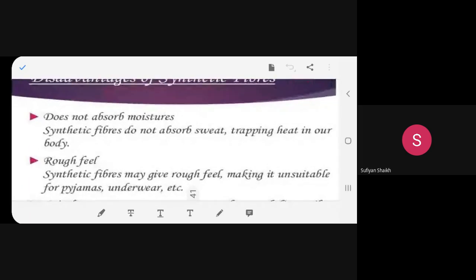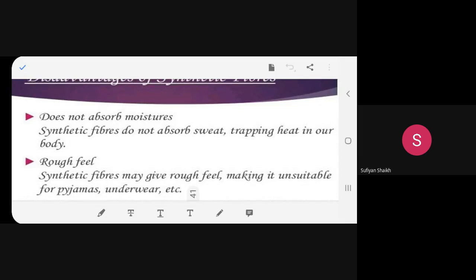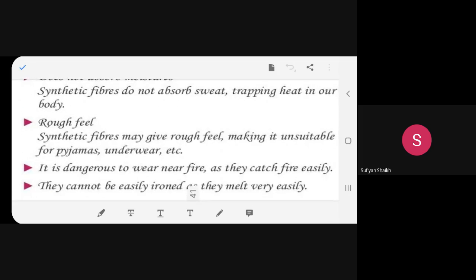Okay, so what are the disadvantages? First is, they do not absorb sweat. That is what I taught you earlier. So we cannot wear them during warm season, during warm climate, because you feel sweaty, you feel very hot. These fibers have a rough feel at times, so it becomes very difficult for us to use them as pajamas or underwear. So we should not wear all these things made of synthetic fibers.